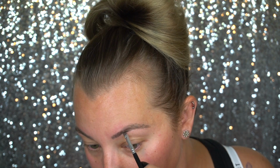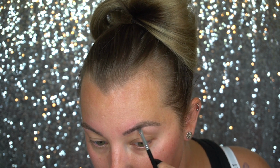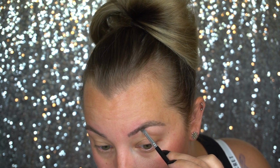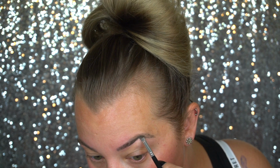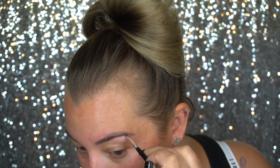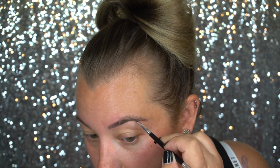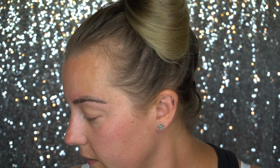And then I will brush up the bottom side of my brow, both sides, and then I will take my brush and I will fill in the outer and leave this front section with no product on it yet. And then just make sure that I define the lower arch here and drag it all the way in to the tail. And it ends something like this.